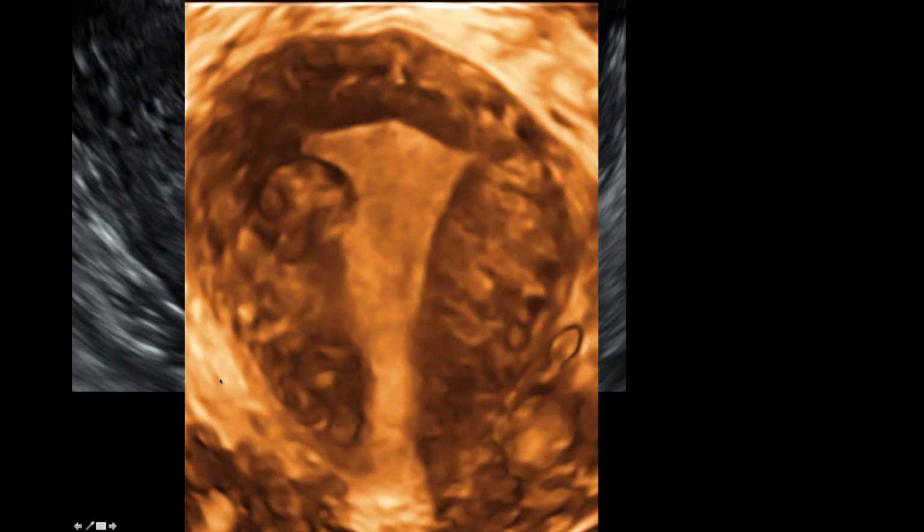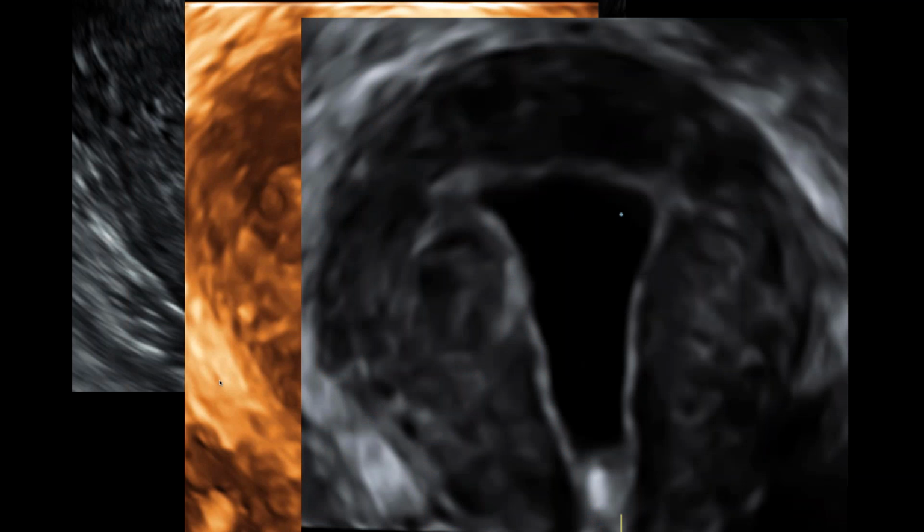Then we moved on and did our sonohistogram, and it turned out that the fibroid actually was budding. So it didn't have a significant submucosal component that you could remove with a hysteroscope. This is why it's important to evaluate the endometrial cavity in fertility patients in more detail, not just with a 3D ultrasound.